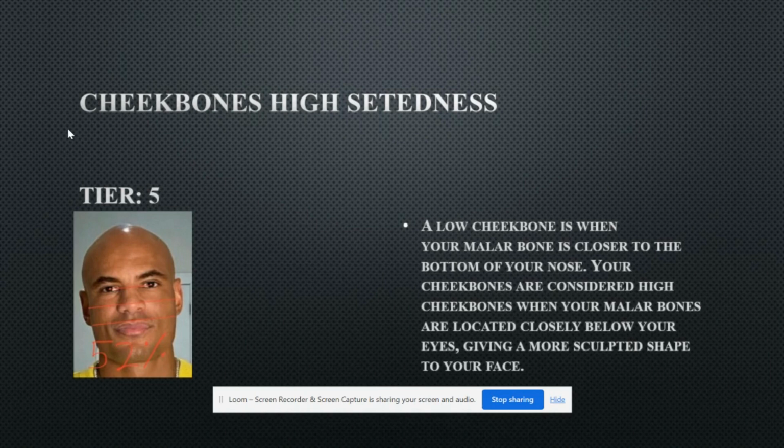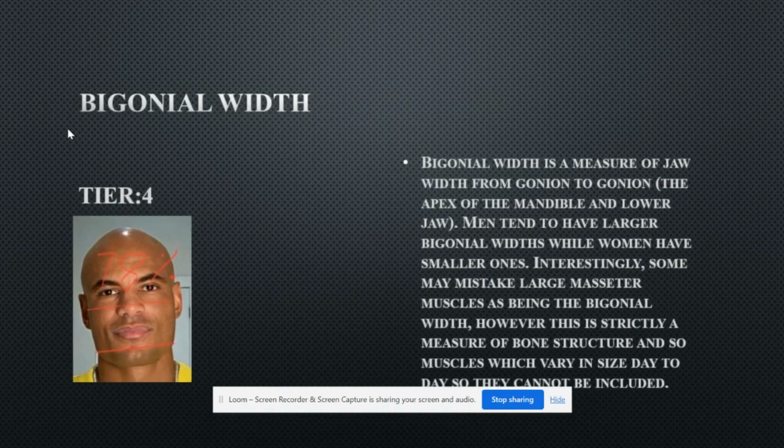Cheekbone high-setness, how high his cheekbones are relative to his face. It is another flaw again at 52%. He has low set cheekbones. Bigonial width, how wide is his jaw compared to his cheekbones? Some of you are wondering why the line is so low. I'm going to show you guys later why the line is that low.